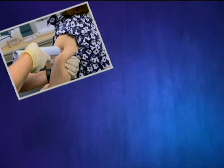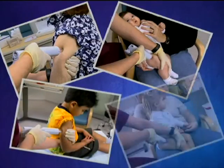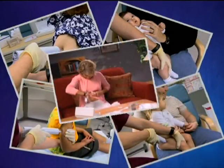The Biojector 2000 has set a standard for comfort, safety, and convenience in needle-free delivery of intramuscular and subcutaneous injections.